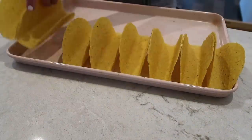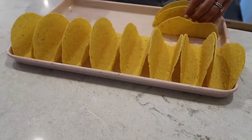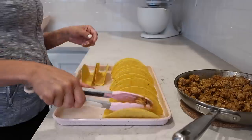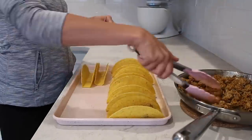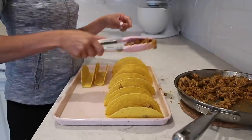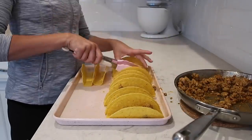Okay, so as the meatballs are simmering and the turkey is getting flavored with the seasoning, I'm just going to put out the taco shells. This is how I do it. We have daddy tacos too, which Chris does a completely different way. And the kids will say if they want mommy tacos or daddy tacos, which is hilarious.